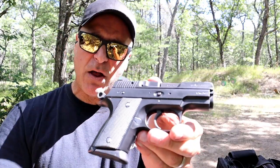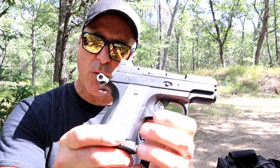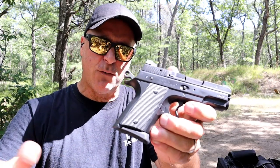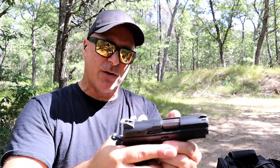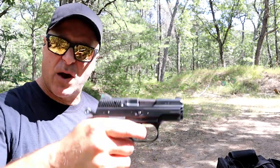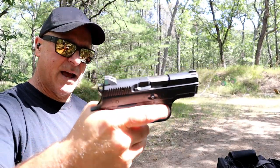This is CZ's smallest handgun with a 3-inch barrel, an aluminum frame, rubber grips, 10-round mag that also shipped with a 14-round mag, night sight standard. This is the BD model. So you can see I have the decocker on there. Decocks the hammer in quarter cock. The single action trigger measures right at 4.5 pounds with a fairly short reset.